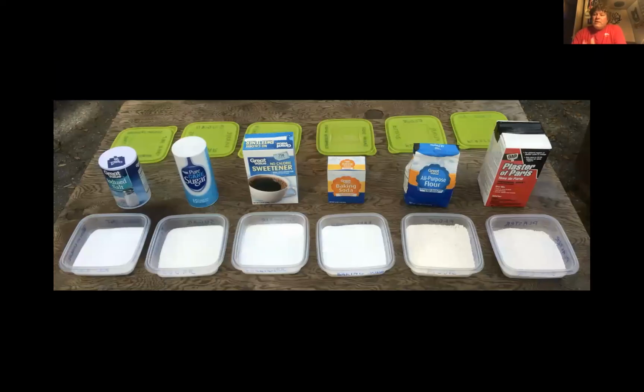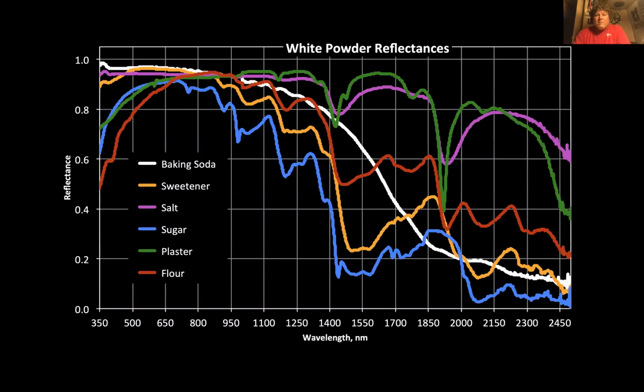So spectra can tell you things about stuff that you can't see with your eye, right? So here we have some white powders. They all look pretty white. They're kind of hard to tell apart when they're all ground up the same. And if I use a regular spectrometer, an imaging spectrometer is like having thousands of regular spectrometers, right? Because a regular spectrometer only sees one spectra at a time. I've measured the spectra of all those materials. Baking soda is the white line. It's fairly uninteresting. We call that an uninteresting spectrum.